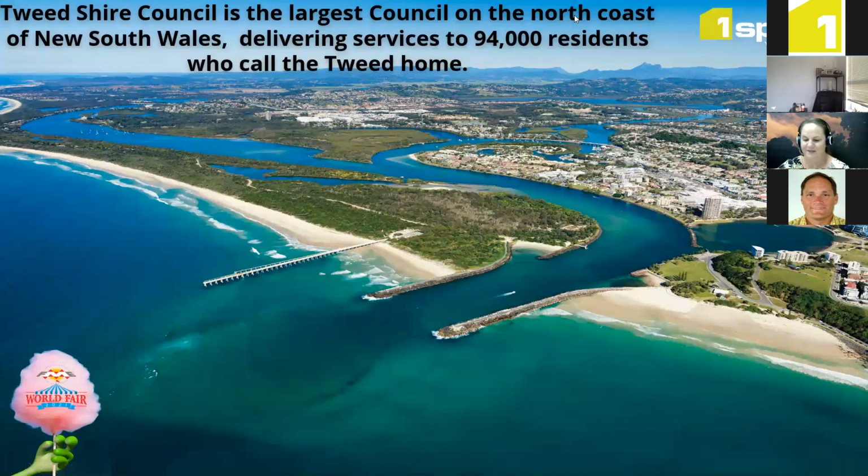So we are lucky enough to work in Tweed Shire, which is the largest on the north coast of New South Wales. As a council that manages its own water utilities and delivers services to 94,000 residents, the need to provide staff within the organisation with spatial data and analysis tools is key to business management.